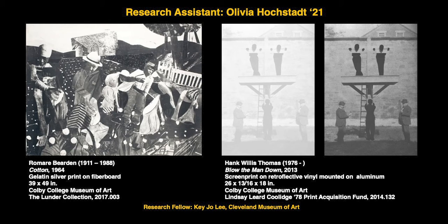And finally, Olivia Hochstadt is a junior from Highland Park, a suburb of Chicago. She's a double major in art history and Spanish. At Colby, she's involved in many extracurricular activities, including Ultimate Frisbee, the Contra Dance Club, the Outing Club, and Pottery Club. Outside of Lunder Institute research, she was also Professor Tanya Sheehan's research assistant. Last summer, Olivia interned at the Art Institute of Chicago in the Prints and Drawings Department through the Lunder Consortium for Whistler Studies. She spent the year researching two works, one by Romare Bearden and another by Hank Willis Thomas. Both were chosen by her research fellow, Kijo Lee of the Cleveland Museum of Art. Thank you. And with that, I'd like to ask my first question.